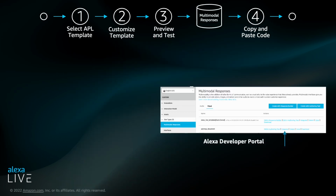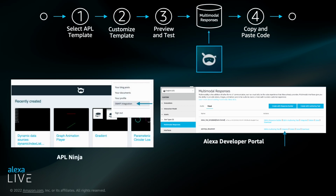If you were looking to receive auto-generated skill code for any of your APL documents, including the documents built outside of Multimodal Response Builder, we got you covered. Firstly, you will need to ensure that the APL documents are saved to your skill under the Multimodal Responses tab. If you wish to port APL documents from the popular social platform APL Ninja to Developer Console, use the SMAPI integration option to sync your document.